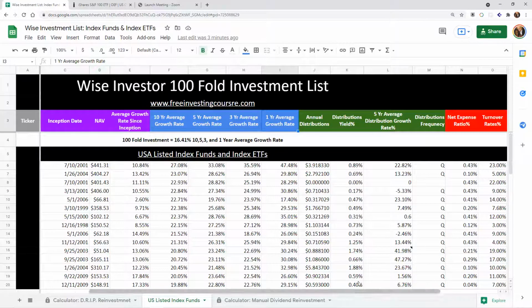The last 2 over here on the other side of the equation are your net expense ratio and your turnover rate. The net expense ratio is basically your upfront cost for doing business with this index fund, your management fees and all those things included. Now, the turnover rate is the backdoor expense, because this is how many times the investments inside get bought and sold.